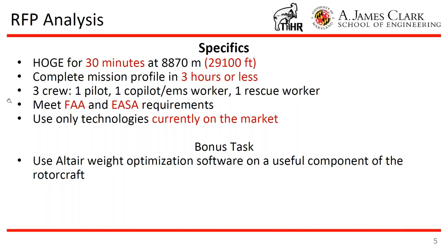Conduct the mission with three crew, one pilot, one co-pilot who would also work as an EMS, and then one rescue worker, meet all FAA and EASA requirements, and use technologies that are currently on the market. So technologies that would have high TRLs. There was also a bonus task to use Altair software for weight optimization.